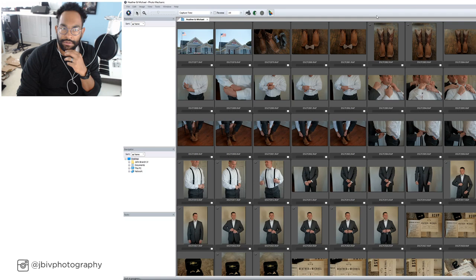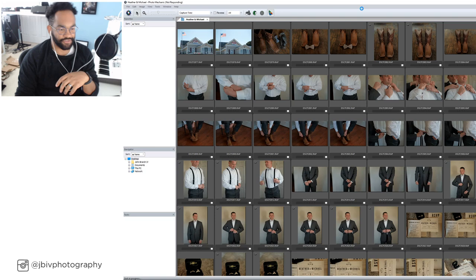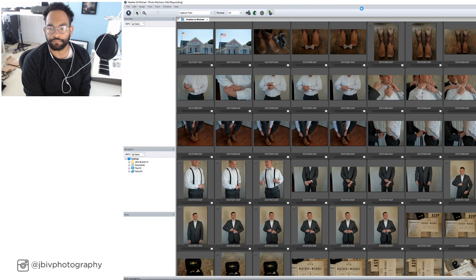Having a second shooter is great and all, but it definitely makes the process a lot longer as far as culling your photos and editing, especially if they use a different camera system. It's so much sometimes. I just want to go through the photos and be like, yep, this is what I did, this is how it went, there it is, there it goes. Come on, Photo Mechanic. It's not that hard.